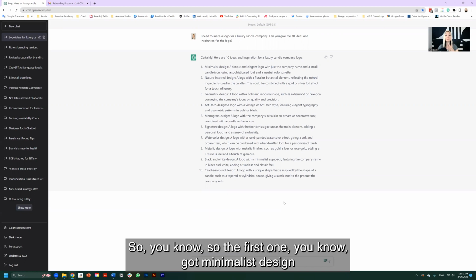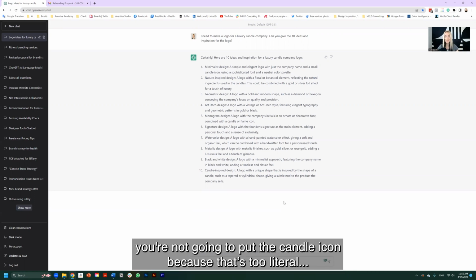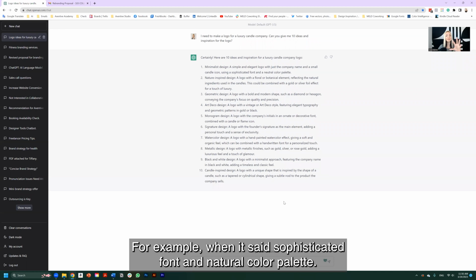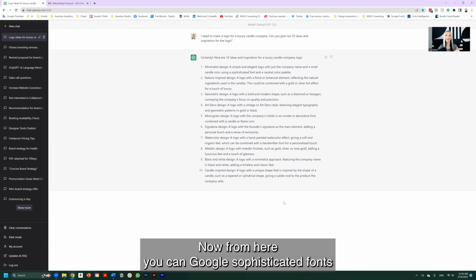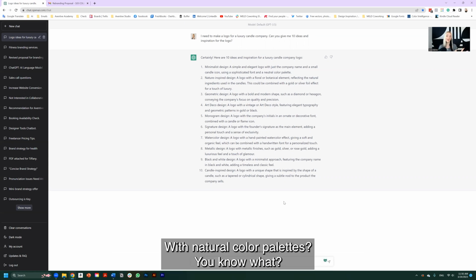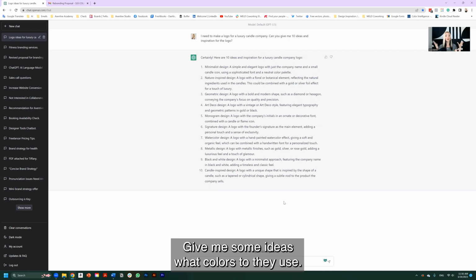So the first one, you got minimalist design, a simple and elegant logo with just the company name and a small candle icon. Of course, you're not going to put the candle icon because that's too literal. However, you do get some ideas. For example, when it said sophisticated font and natural color palette. Now, from here, you can Google sophisticated fonts, or you can ask ChatGPT, what do you think the natural color palette, give me some ideas. What colors should I use?